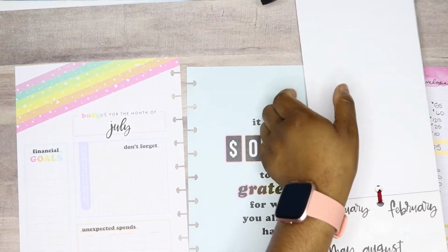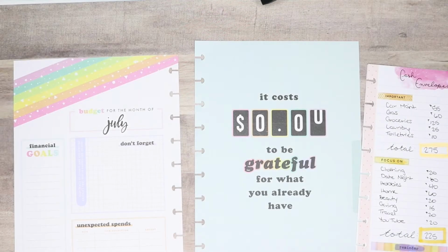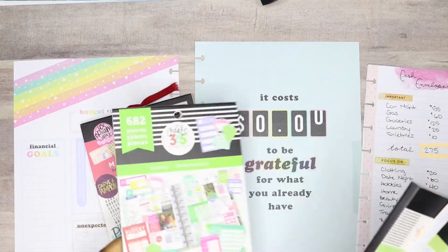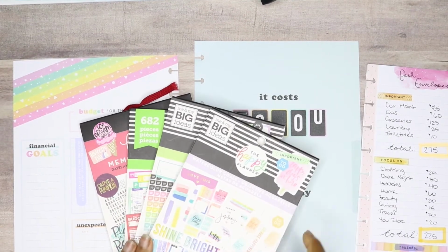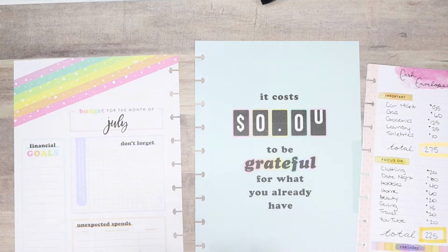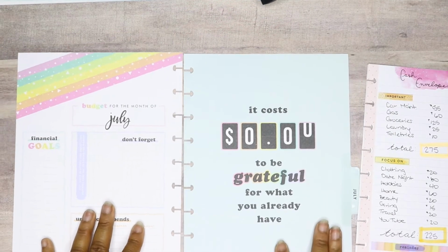So, boom. We got July down, and the sticker books I'm going to be using for this budget layout are the memory keeping, the old budget book, the new budget book, and watercolor goals, and a few goal stickers. But I think I put that book up. So I pulled a little bit from everywhere.